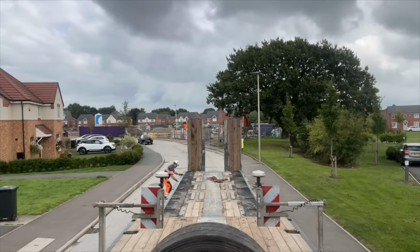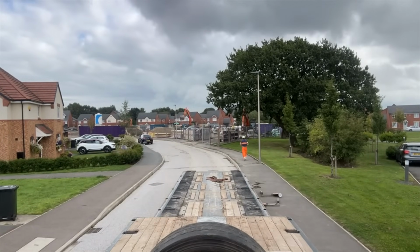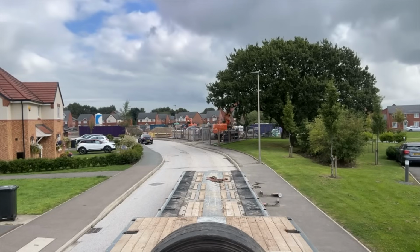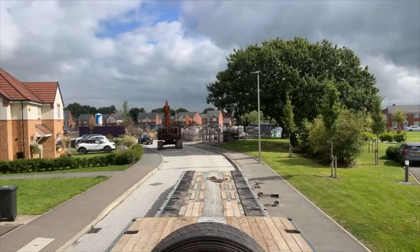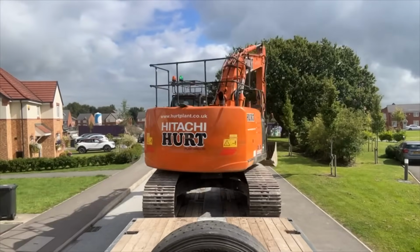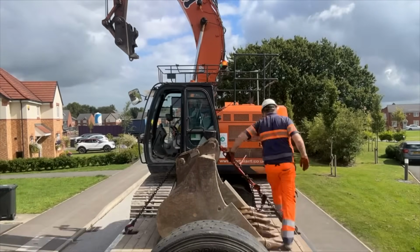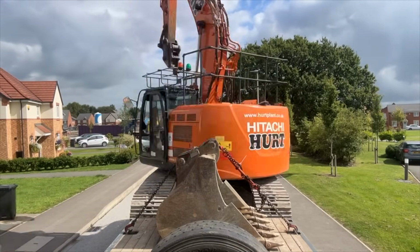This site's nearly finished now, so I was lucky to get any space at all to get that machine. They're actually digging up the compound. So if you can see, I've parked next to a dropper so the vehicles and other people can get past as I'm putting on a 225. It pays to look ahead.